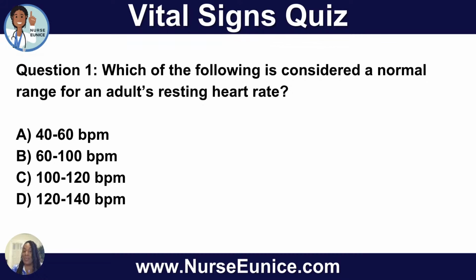All right, so question number 1. Which of the following is considered a normal range for an adult's resting heart rate? Would it be A, 40 to 60? BPM stands for beats per minute. Would it be B, 60 to 100? Would it be C, 100 to 120? Or would it be D, 120 to 140? So which would be considered a normal range for an adult's resting heart rate?